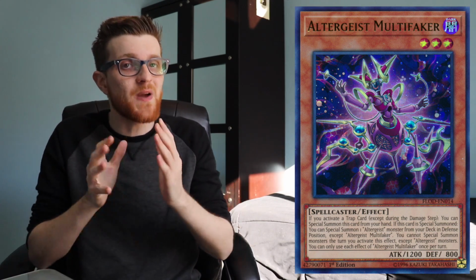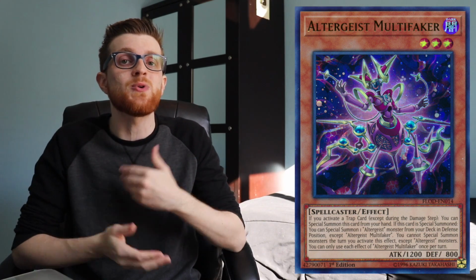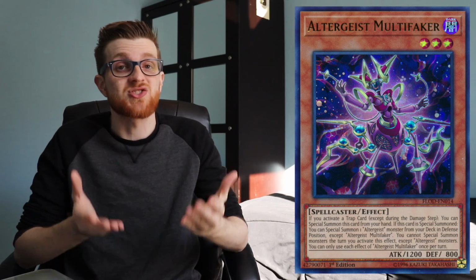And then very similarly to what I was saying with Pendulum Magician and Borreload Savage Dragon, you can get the Altergeist deck for very, very cheap, and then if you can save up to get copies of Infinite Impermanence, which by the way is going to be reprinted in Dual Power not too long from now, that's going to give you a pathway to upgrading the deck and starting in at a very low price point.